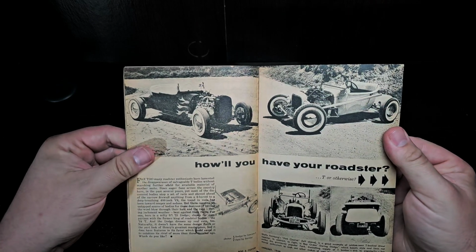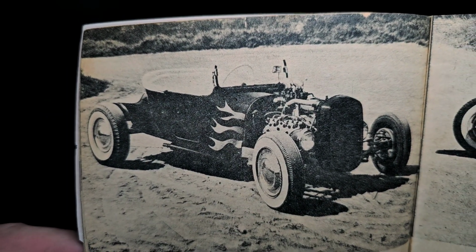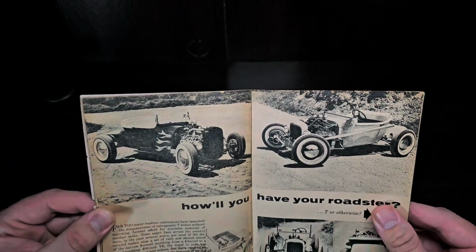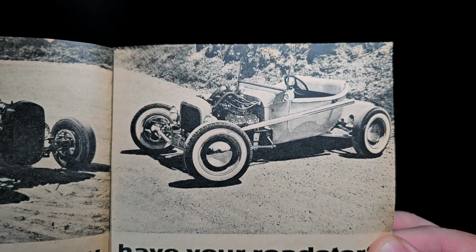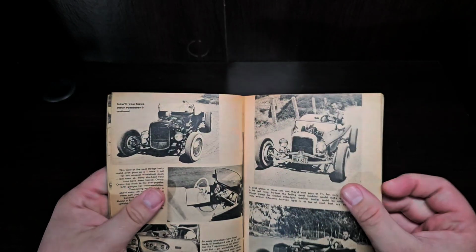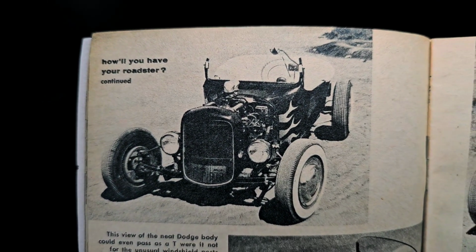How you have your Roadster, T or otherwise. Looks like we've got a 21 Dodge and a 24 Ford. Little T-bucket. Pretty similar looking Roadsters. That was the pink Chariot. T-bodied street Roadster. Shot of the Dodge.